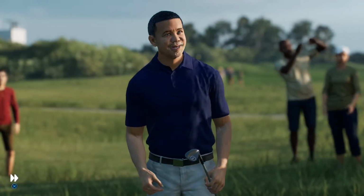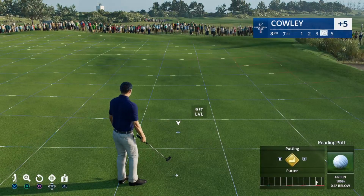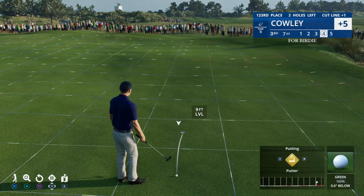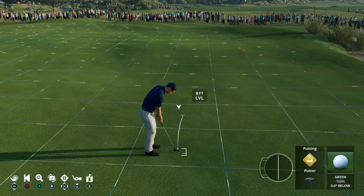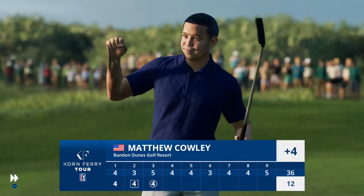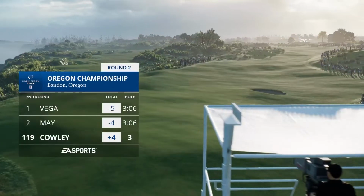Just a case of a hole suiting the player's eye. Made the birdie yesterday, and he has a good chance to make another one today. Well done. That one rolled in for a birdie, and he's got it back to 4 over par.